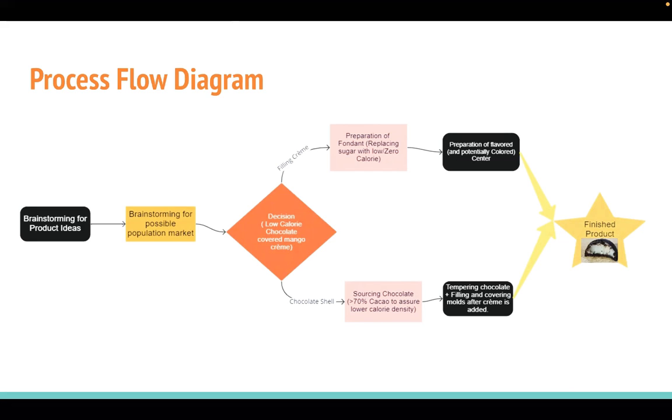So the brainstorming was the first part of the project, and then we started to think about who our target market would be and who we want to convince or attract towards our product. Then we came up with the low calorie part, and we decided to use the filled chocolate in order to have a little more wiggle room to play with flavors, and not use just solid chocolate. As you can see, the flow diagram divides in two because we need to work on two very different processes, the chocolate shell and the filling cream, which will each have their own parts. You can do the next slide.